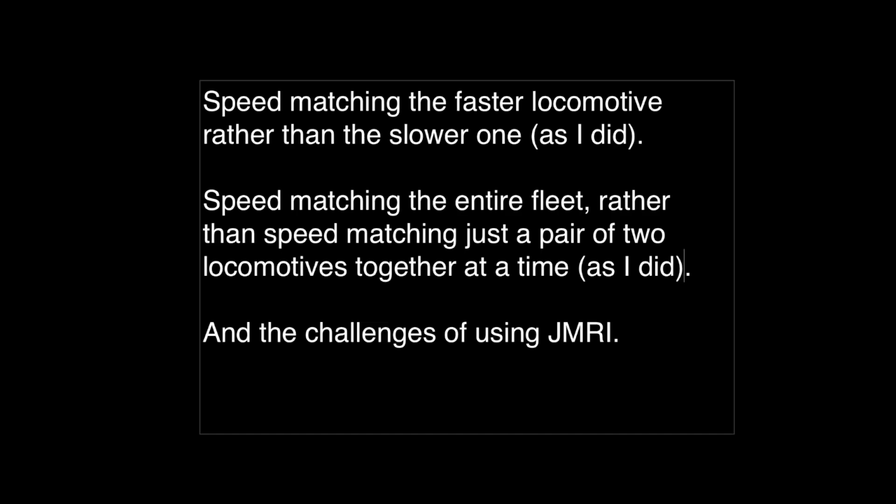I was overwhelmed by the number of comments and suggestions that I received from you in response to this video. Here's what many of your comments related to. Speed matching the faster locomotive rather than the slower one as I did. Speed matching the entire fleet rather than just speed matching a pair of two locomotives together at a time as I did. And the challenges of using JMRI.